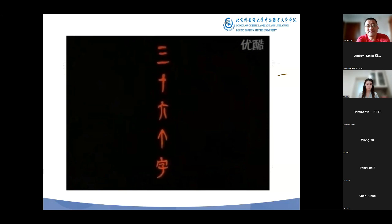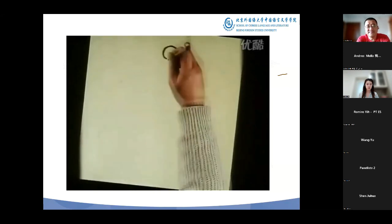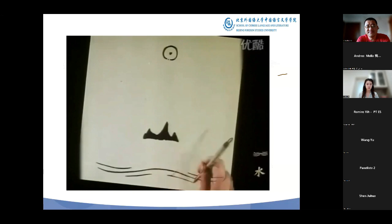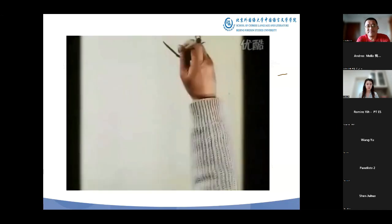Do you know the words in the book? In ancient China, we have many characters like this. This is 日, it's sun. This is 山, mountain. This is 水, it means water. It's flow.